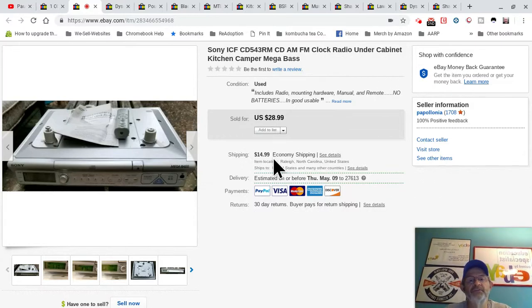So always keep your eye out for CD players. They do not make them anymore. And there's a lot of people that still use them. And this is obviously, I had under cabinet kitchen mega base, and I saw somebody put camper, and I thought, that's a whole different market I didn't think about. Camping, RVs. So I thought, well, let me put that. I probably should have put RV in there too. I wasn't thinking there. I may run out of space on the title.